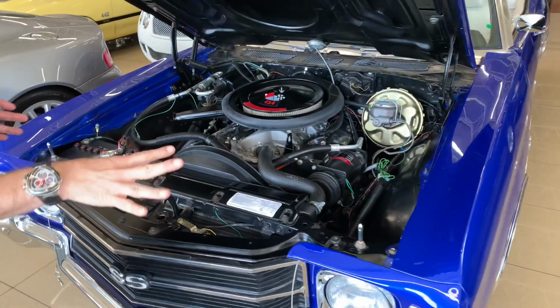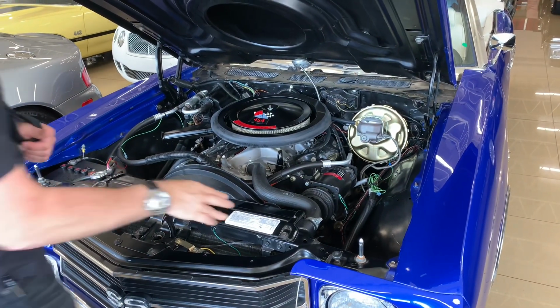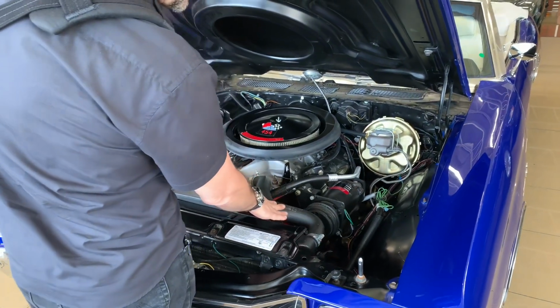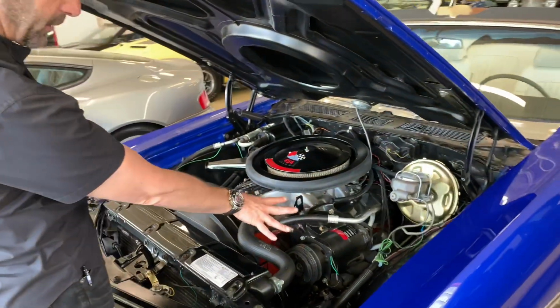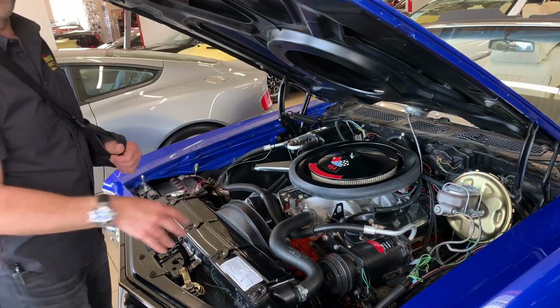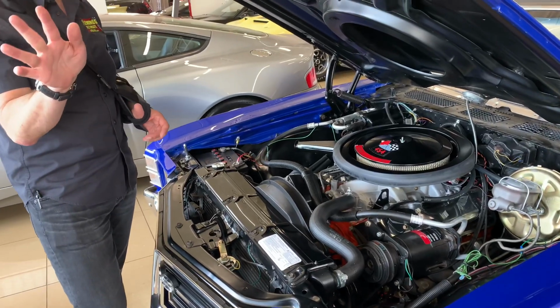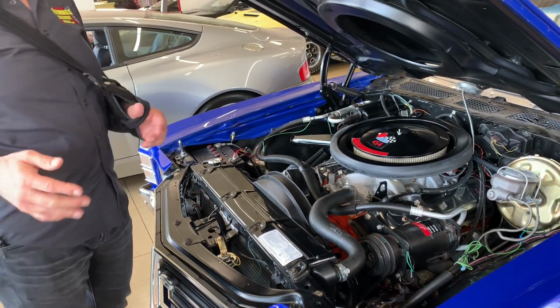So this is a detail that I'm looking for when I'm buying a car that's restored well, right? I'm looking for the original style tower clamps. I'm looking for GM hoses, factory air conditioning, real 454 in here, right? It's detailed. You say, well, you know what? I don't really care about all that stuff. I don't blame you for that if you don't like it. But what it's designed to do is talk about resale.